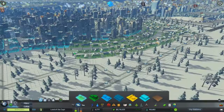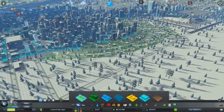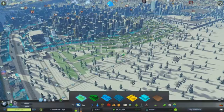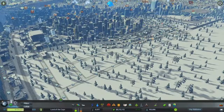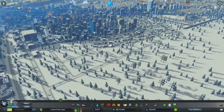Wait. We gotta zone some more. Might as well just zone the entire area full of residential, because I know that's what I'm gonna put there anyway. So they can go wherever they want. I don't really care, just as long as they stay connected to the electrical grid.